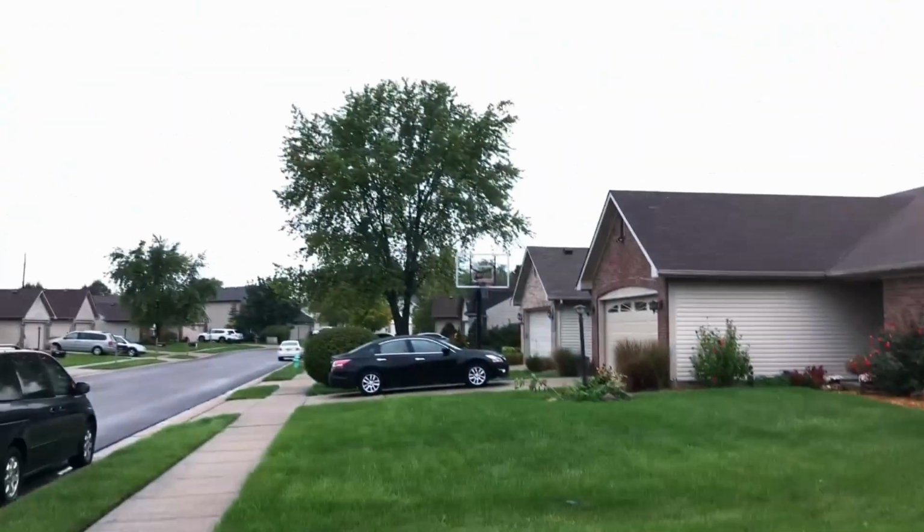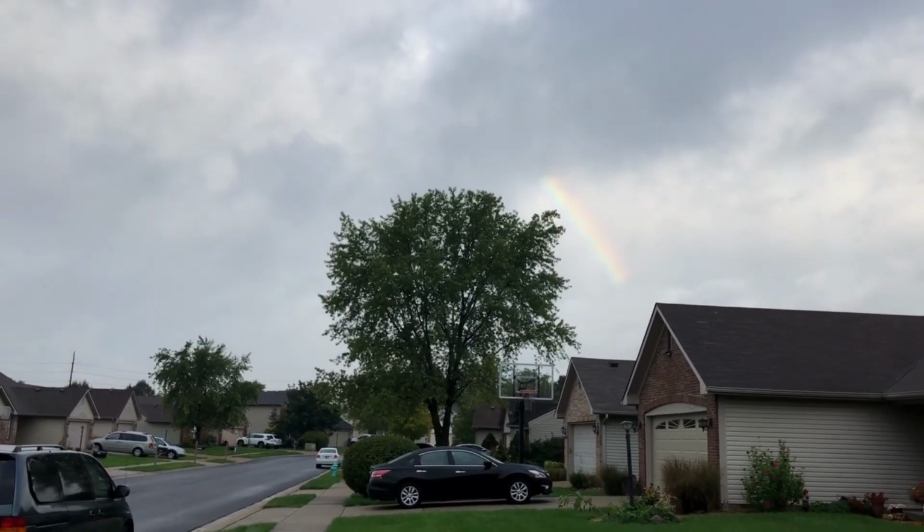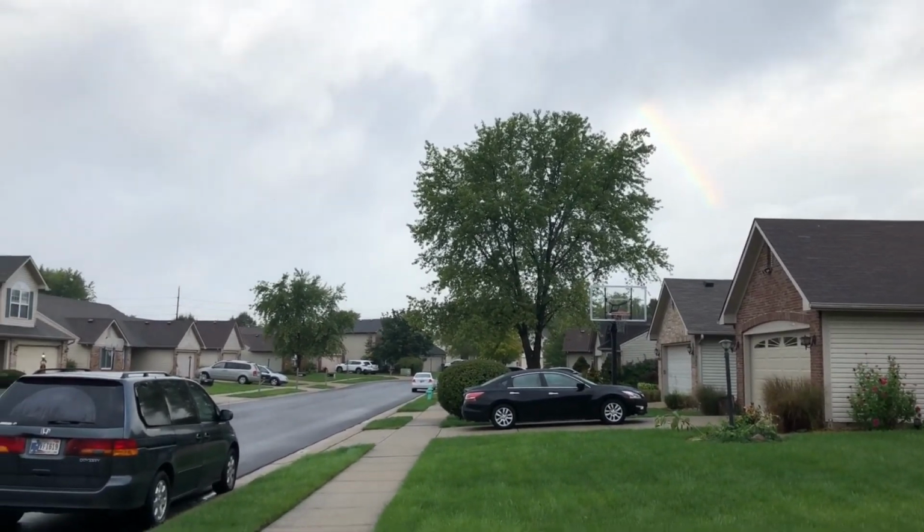We're on a walk and there's a rainbow on my wedding day. Yay! I'm excited to come meet you guys.